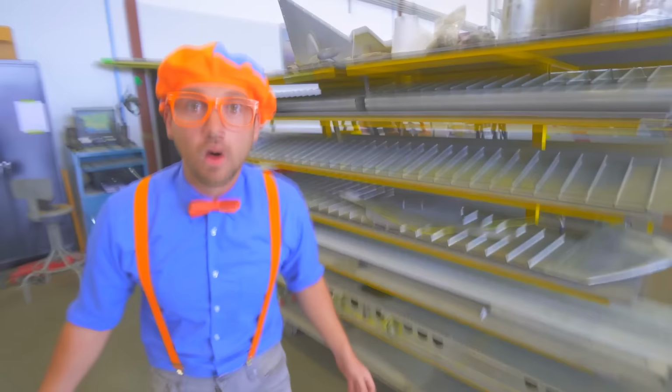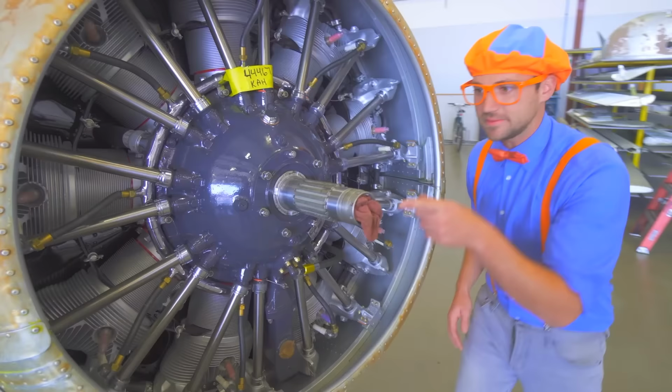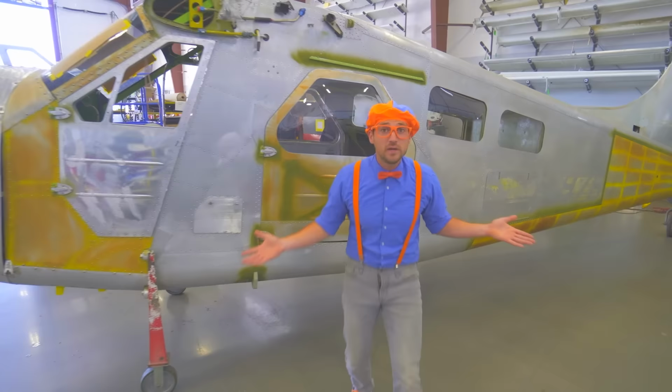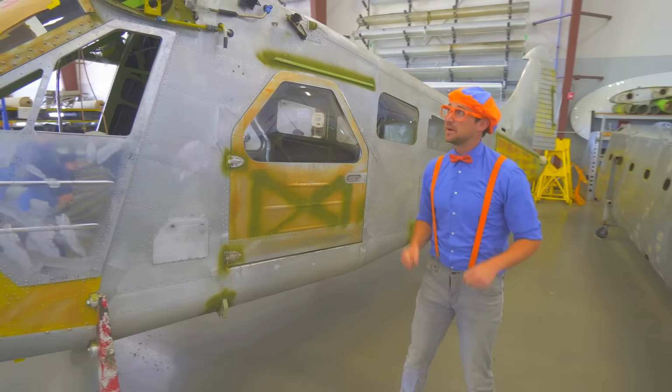Check this out. Another seaplane. But hey, they're all at different stages. And this one, it has a motor. Whoa, that is so big and so powerful. Look inside. Whoa, but there's no propeller. But look at the exterior. There's no wings. And there's no paint. It's all sanded. I bet they're redoing it to their liking. I hope they pick two colors. My two favorite colors to paint it. Can you guess my two favorite colors? Yep, blue and orange. Good job.